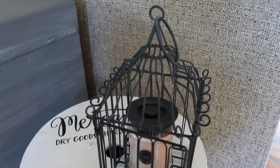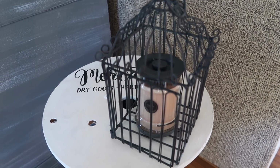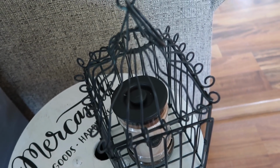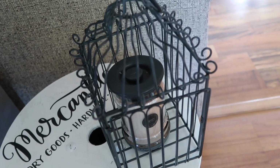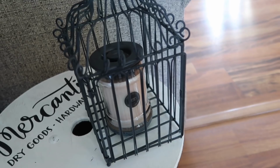Spray painted black just to match everything that I have in my home, and I just added a candle to the center. Maybe I will eventually add some greenery, but I just loved the way this looked, so I didn't want to change it at all. So I thought this was just cute the way it was. Add some greenery later on, or some pumpkins, something super cute in this for fall.